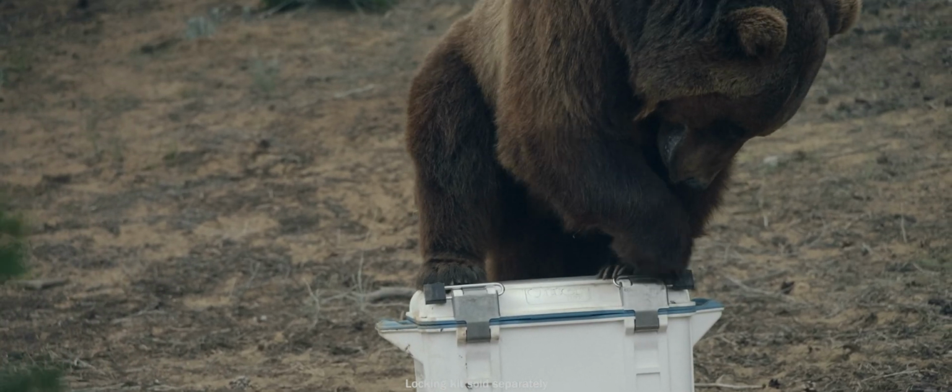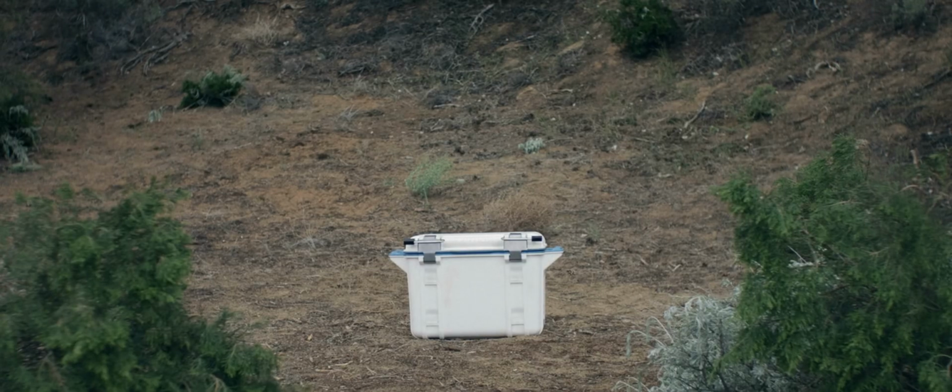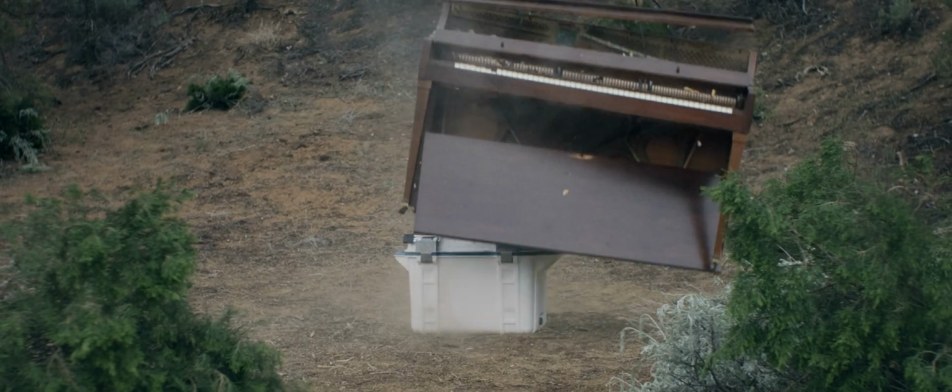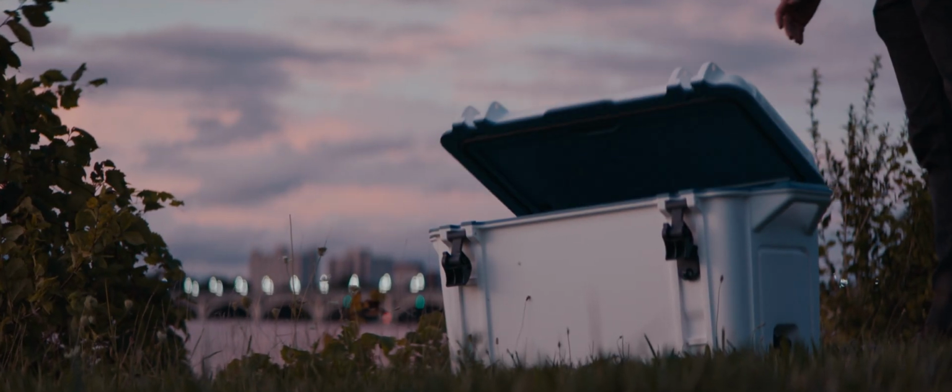We had a 900-pound bear play with it for an hour. The cooler was hit with a wrecking ball, had a piano dropped on it. It passed with flying colors. You kind of stop worrying about it because you're like, oh, it's in an OtterBox.